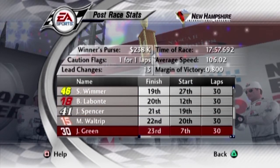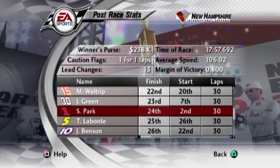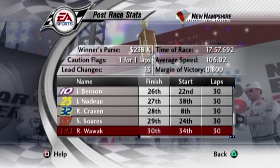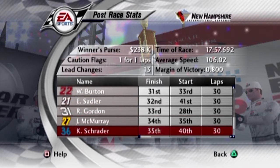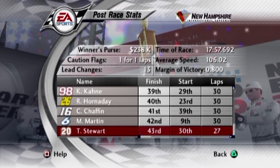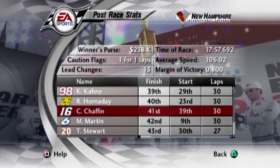I'm just in awe by what happened. Former pole sitter before I took it away from him, Steve Park, finished 24th after finishing second. Scott Soares. I just want to see where these guys actually finished. Almost everyone finished the race except Tony Stewart, who finished last. I guess he blew up after the wreck. I'm sorry, Tony. I'm really sorry, but gosh, let's just move on.